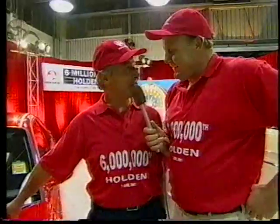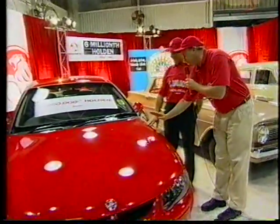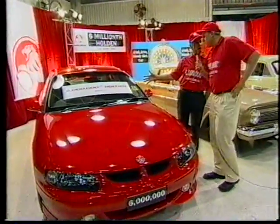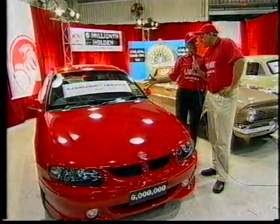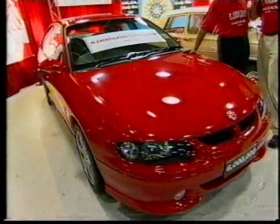Oh, they love you here, Brocky. They probably like you too, Billy. No, they've got no idea who I am. They're all rev heads out here. Now, this is it, the 6 millionth Holden. You can't believe it, can you? Can you believe a country the size of Australia has made 6 million of these cars? Fantastic. Yeah, I can, because there it is.